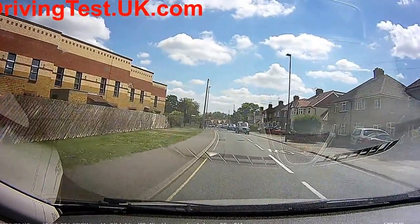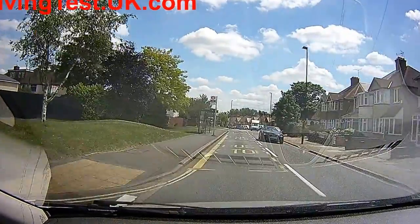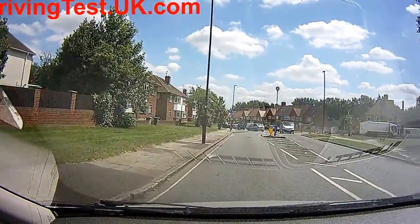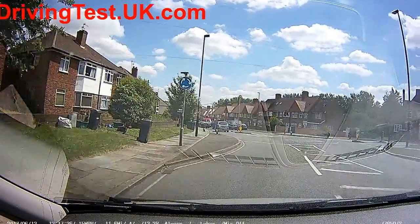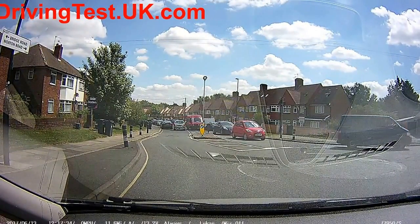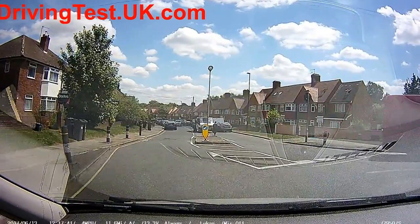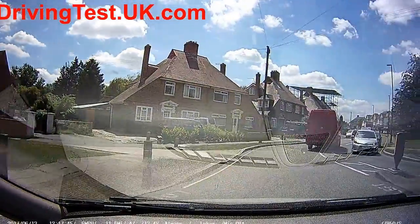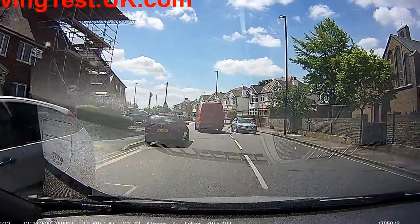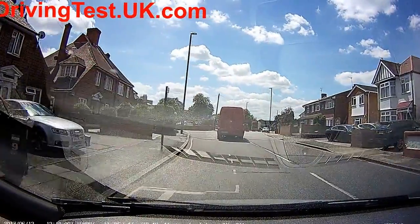The driving examiner has just instructed Rob to turn right at the mini roundabout. Many people fail at mini roundabouts for going over them. Remember, they are roundabouts and you must attempt to go around them. This is Whitton Road, Isleworth.